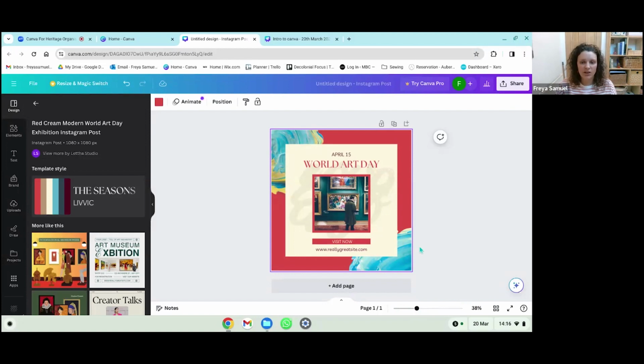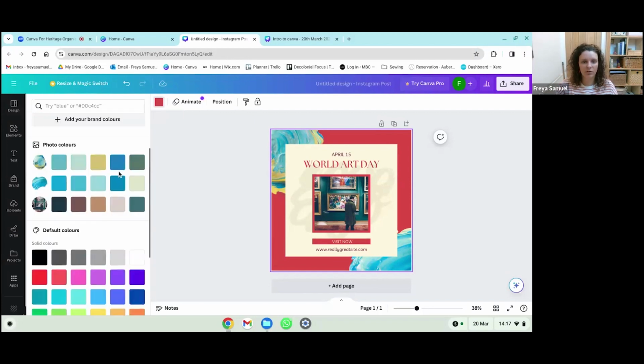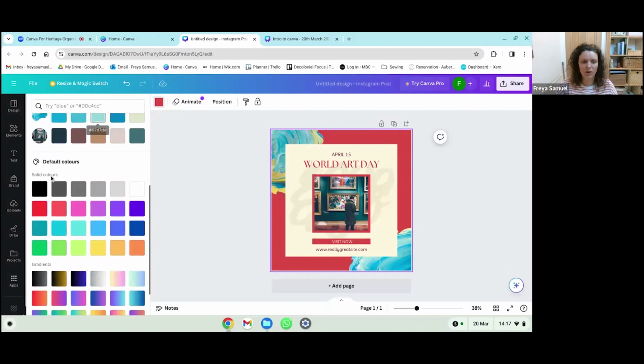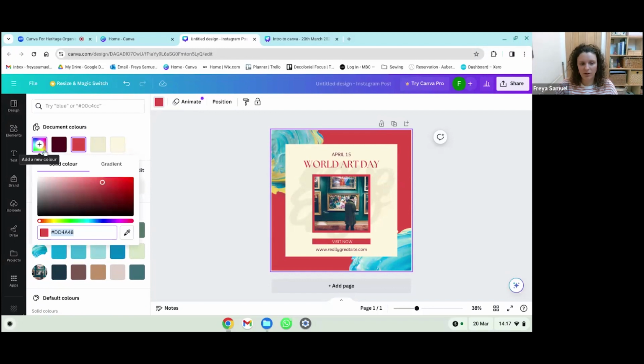So the first thing that I'm going to do is change the colours. So this red colour here, let's say that's not the colour of my organisation, and I'd like to change it across the board. So selecting the background colour up here, we've got all of the different colours that are already within that, so we can pick something tonal, or we've got default colours. You can also use this rainbow icon here and select colours that you might have already on your screen. So if you've got a photo somewhere and you want to draw a colour out from that, you can use this colour dropping tool. In fact, I can show you how that works.